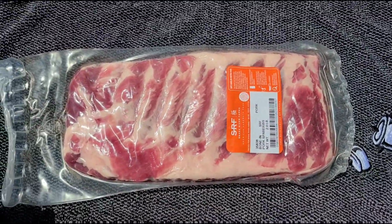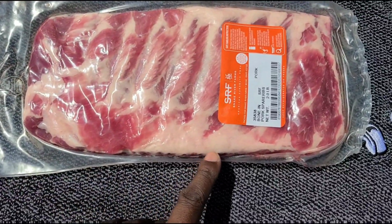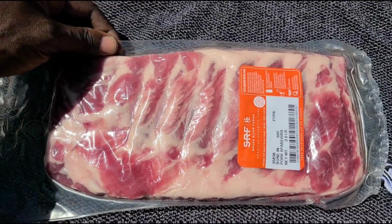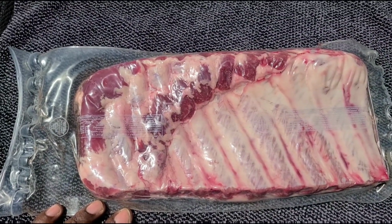I mean, you can tell they've been already cleaned up real nice. They got a lot of good fat on there. These are the American, I'm sure I'm about to say this wrong, the Kurobuta pork. I'm looking forward to trying these out from Snake River Farms and see what they're going to do.